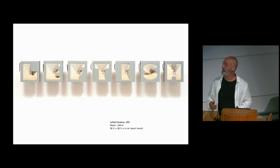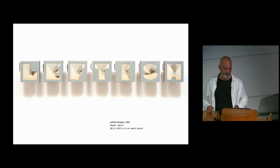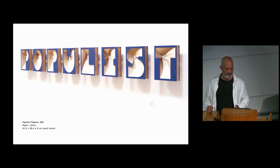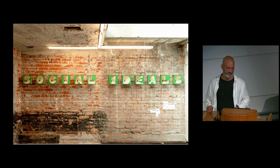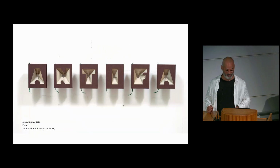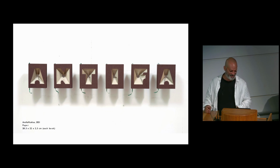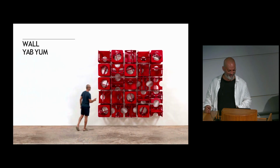And then we have here words like leftish, amateur. What is that, populist? And this is social ideals and narco states. And this is a very almost silly combination, which is Antifa and Ku Klux. I like to put them together and see what happens. I don't mean that one is better than the other. I just like to create the vibrations.